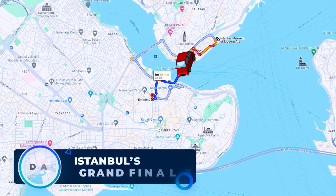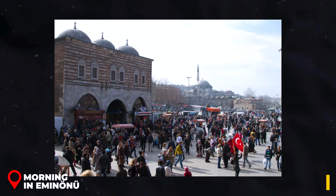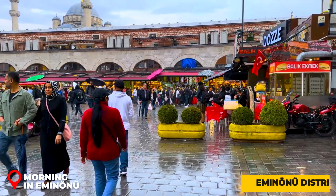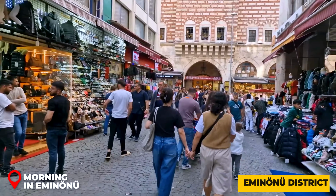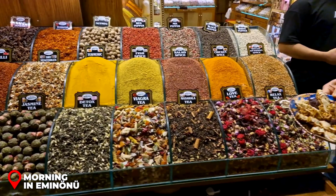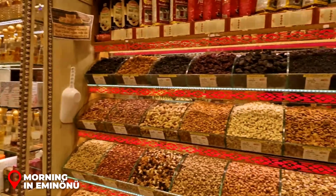Day 3. Istanbul's grand finale. Morning in Eminönü. A. Spice Bazaar. Begin your final day in the historic Eminönü district, home to the vibrant Spice Bazaar. As you enter this covered market, let the aromatic scents of spices, herbs, and teas envelop you. Explore stalls bursting with color and discover exotic ingredients.